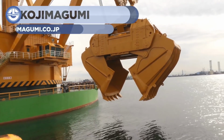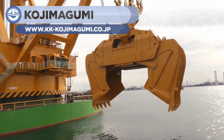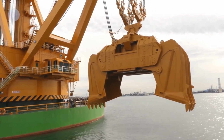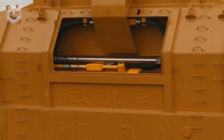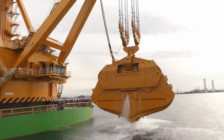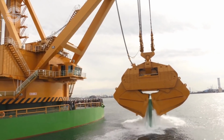Kojima Gumi, and this monster is actually the world's most extensive, largest grab dredging system. In a single scoop, it can lift 370 tons and is 200 cubic meters. The electric hydraulic system offers an enormous grabbing power due to its grab weight and hydraulic cylinder, far more than cutter section dredging. This machine can not only dredge soft soil, but hard soil as well.